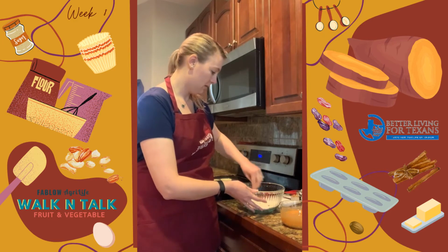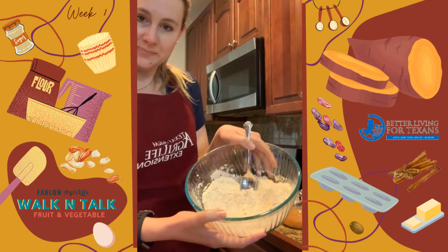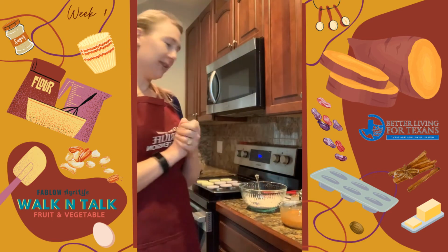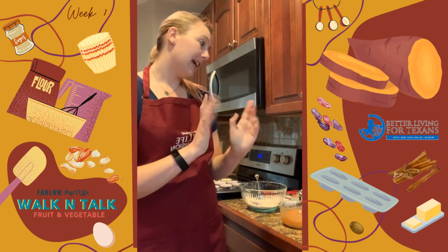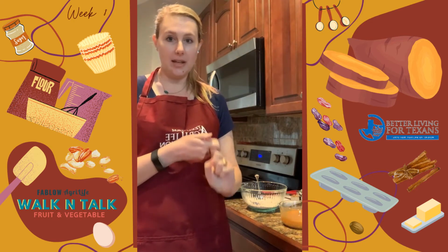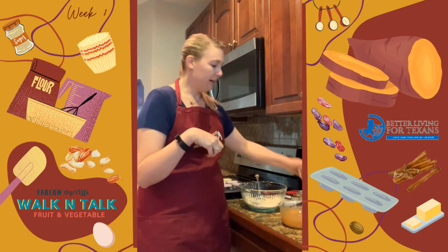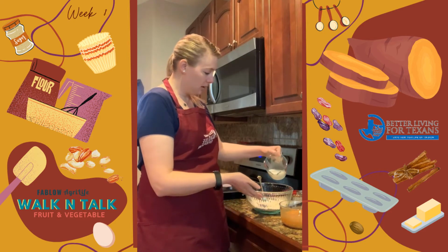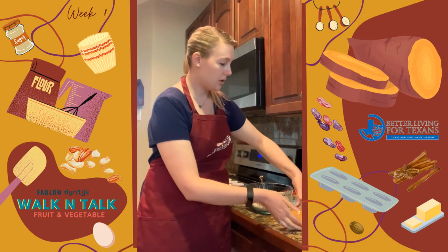Okay. So now that we have that all nice and mixed, as you can see, our next step on our recipe, sorry, I gotta glance at it. It is alternate adding our milk and our potato mixture. So I have our 1/2 cup of milk. So I'm just gonna add a little bit to it. And then I'm gonna alternate with our potato mixture.